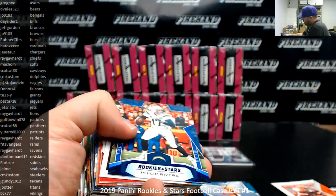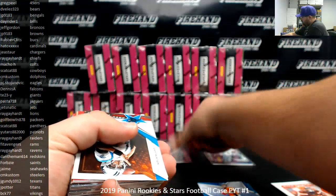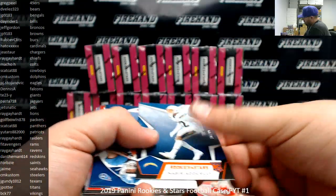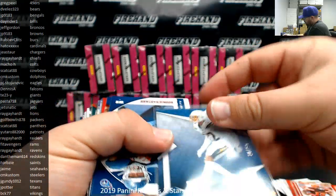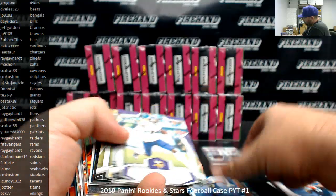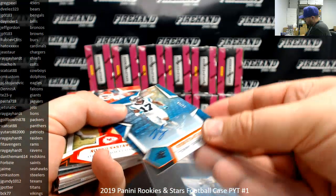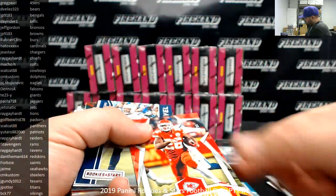Rookies. Phillip Rivers, blue to 49, true blue. Chargers going to Jess Dower. Nasir Adderley, copper to 99 for the Chargers. That's going to Jess Dower. Terry Godwin, longevity auto to 99. The Carolina Panthers going Scat Cat 88. Damian Williams, number to 99 for the Chiefs, going to Reggae Hart. It's a copper foil parallel.